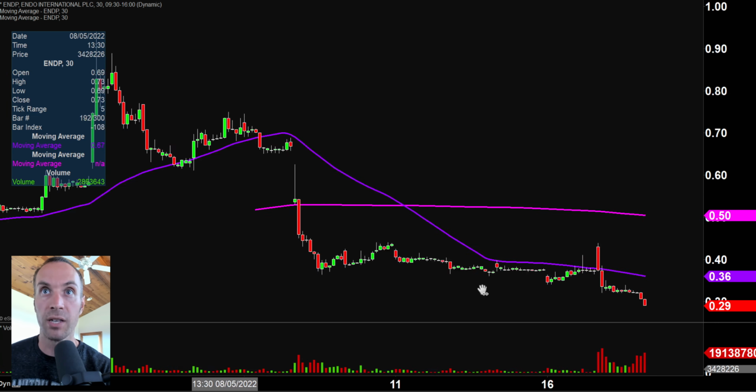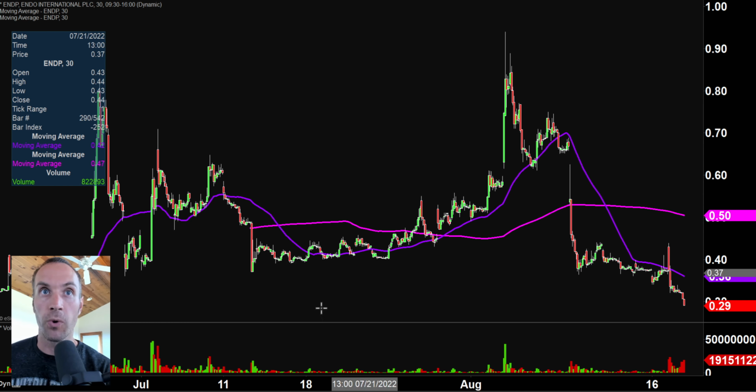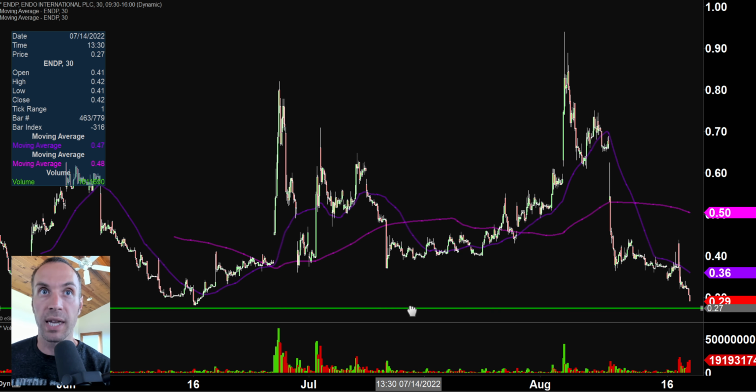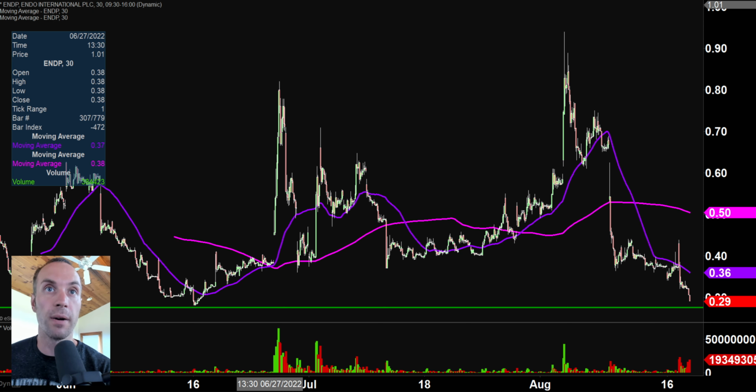So as far as where some potential areas of support are, we're having to go way back into the chart's history here because it has been a long time since the price has been down around this area. But the next level to watch very closely is going to be right down there at 28 cents, which is coming from back here several weeks ago, back into June when the price was down around that level.